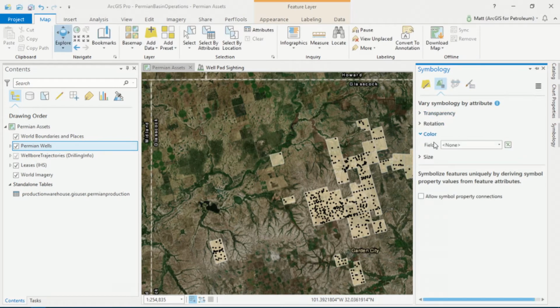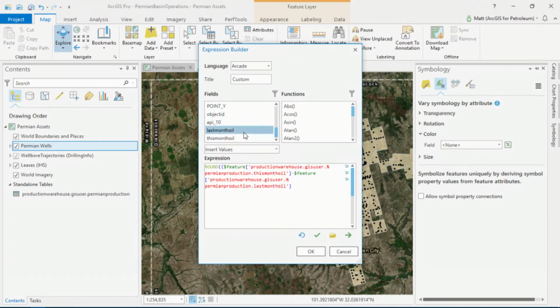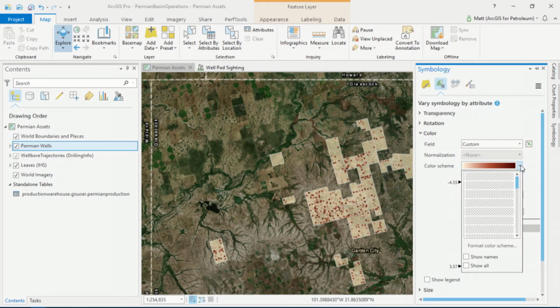Using ArcGIS Pro, I can symbolize my features using an expression to pull in data coming from multiple fields instead of having to create a new field and calculate on that. So for this field, I'm going to take the difference between this month's production and last month's production divided by last month's times 100, all rounded to two decimal places. Again, this is going to give me the percent change in liquid production since last month.